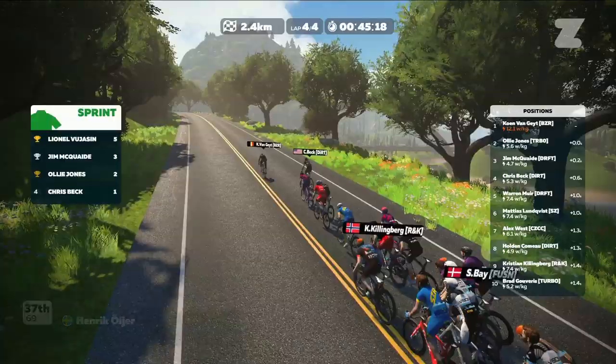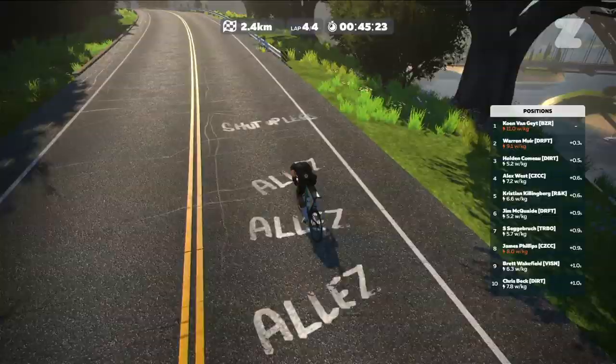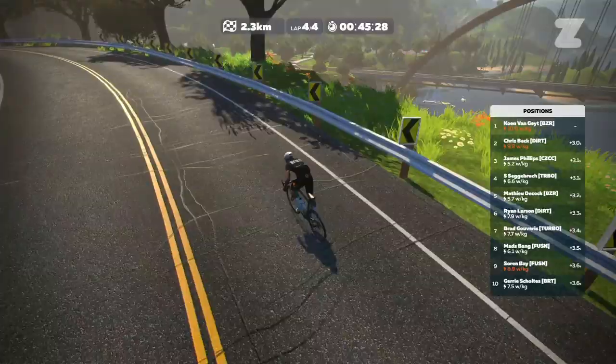As you see, Van Gett over the top of everyone, perfect timing, just like we said, 12.1 watts per kilo. This is it. He's got to commit. He's got to be committed here. 2.3k to go, and he's already opened a 3-second gap. Going Van Gert, the big, big attack.